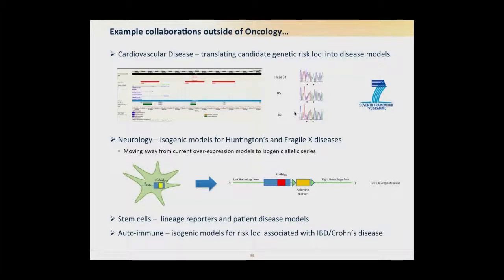Similarly, in neuroscience, we're trying to use our isogenic cell line models to create better disease models for some of the triplet repeat diseases. So, for example, in Huntington's, because the Huntington gene locus is so big, it's almost impossible to create a cDNA overexpression model. So the way that people currently do this is that they just express the first exon, and it's the first exon which has the expanded triplet repeat within it.